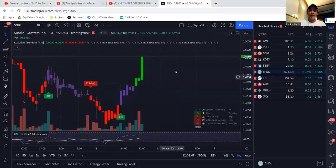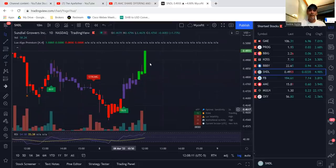But we're in the squeeze place. So we buy and then we hold. And when it says that it's a strong sell, we wait until it switches to buy and then we increase our position. That's how I use Lux Algo.